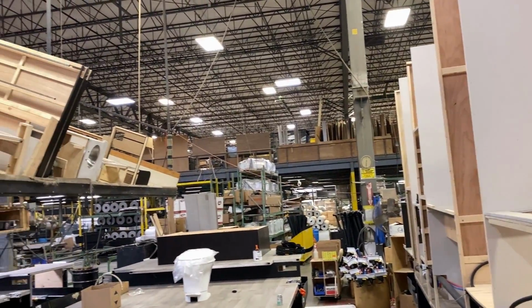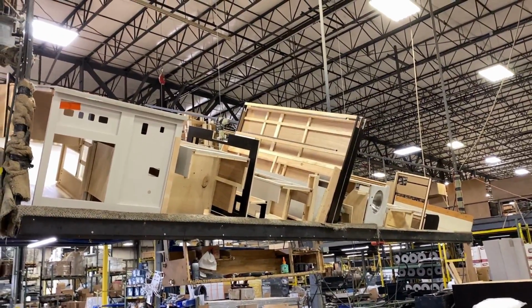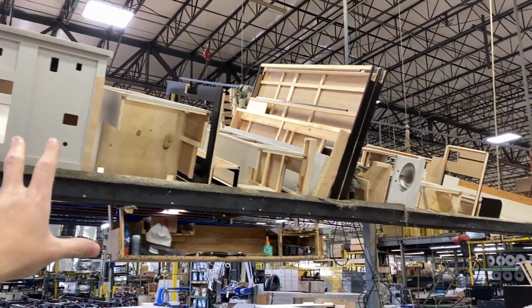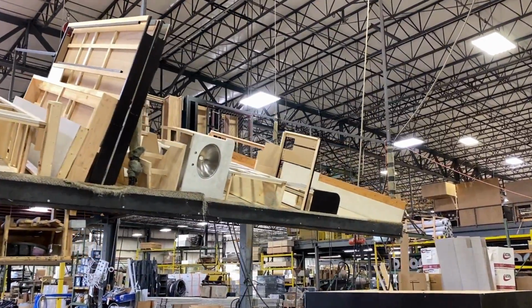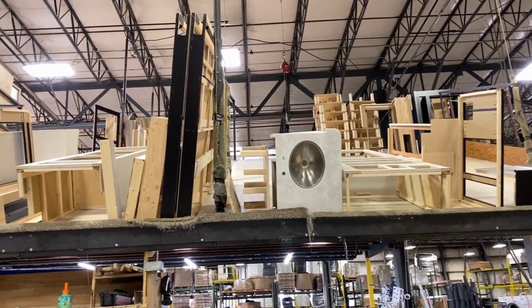This is mezzanine style construction. It's very common in the RV industry, but it seriously maximizes production because effectively they have a factory above a factory. So what we're looking at right here is they preload this little slide with all of the interior cabinets and walls and partitions and sinks and everything else that the next unit's going to need. And you can see how they're all pre-staged up there. A lot of that stuff is assembled up in that area.